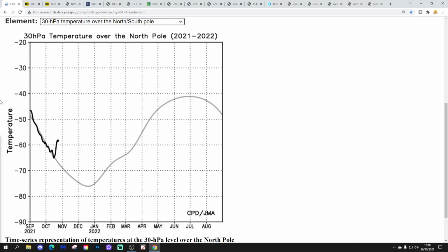At 30 HPA it has been a similar story as well. This is lower down, closer to the troposphere. So again, we can see that black line has lifted up away from the long-term average of the grey line, and so at both 10 and 30 HPA we have warmer than average temperatures in the stratosphere.